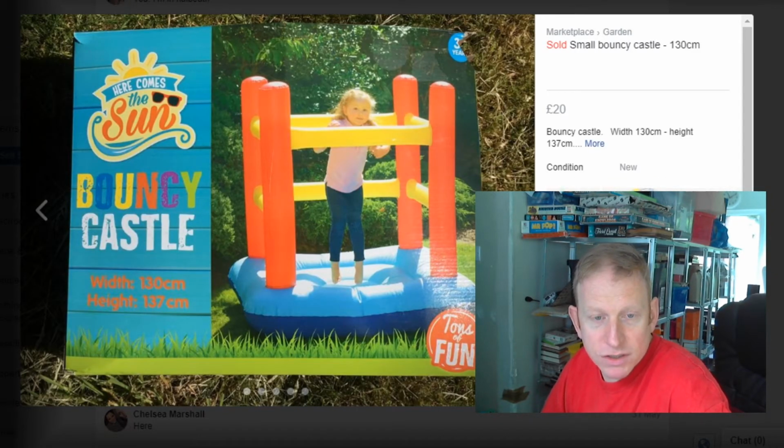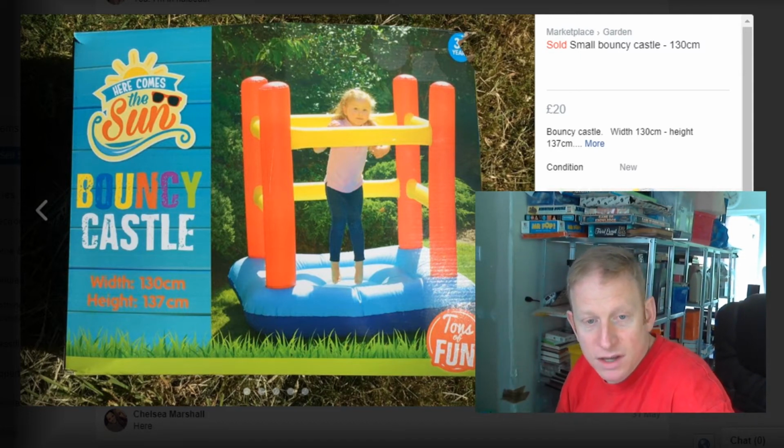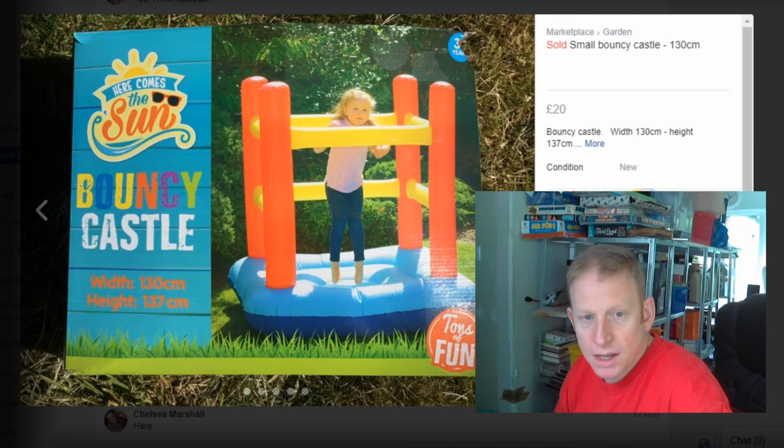This was another item that sold on that hot summer's day. This is a Bouncy Castle. Like the swimming pool, I had to attempt to blow this up to check whether it's okay, because the box was open even though it was brand new. I didn't know the history of it, so I blew it up, but because I didn't have a particularly good pump, I had to blow it up the best I can and then just see if I could hear any deflation at all if I pressed down on it. It seemed fine, so I advertised it, £20, which was actually quite cheap.